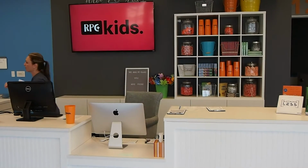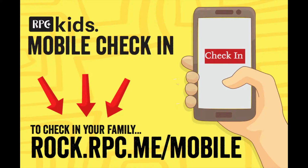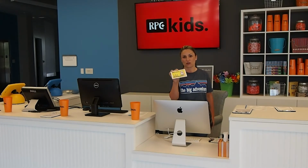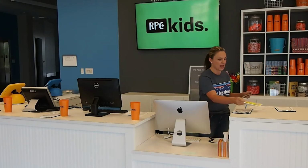Also, after we check them in, we want to tell them about mobile check-in, and I'll show you what that looks like here. This is a card that invites them to use mobile check-in. This is the way to check in after you've checked in for the first time, to check in on your phone. So make sure that you tell them next time, check in by mobile check-in, hand them a card, and they'll be on their way.